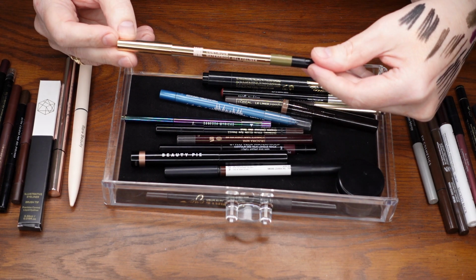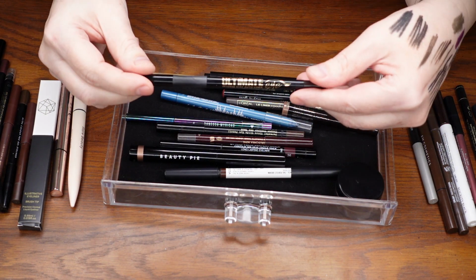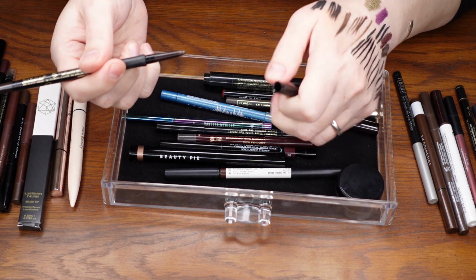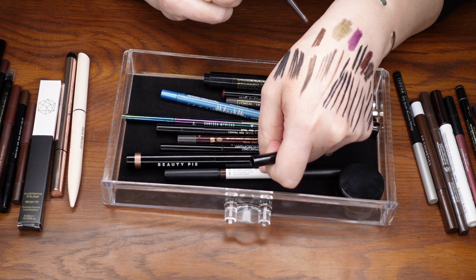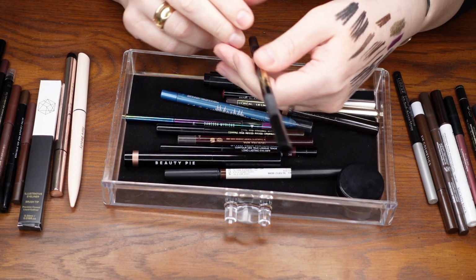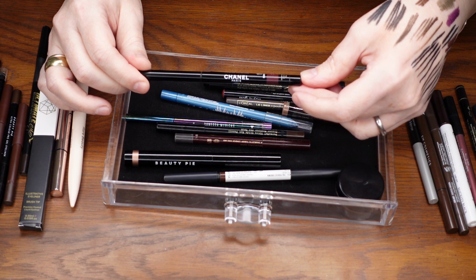This is the kind of liner that I want in more colors when I'm done with the other ones. All right, let's keep going. Okay, this was a huge surprise to me. This is the LA Girl Ultimate Eye Intense Auto Liner. This was a recommendation from Drugstore Maven. This is the one that stays put in my upper waterline. This is the one that lasts all day, and she's $4.99. Talk about a great hidden gem at the drugstore. Not going anywhere.